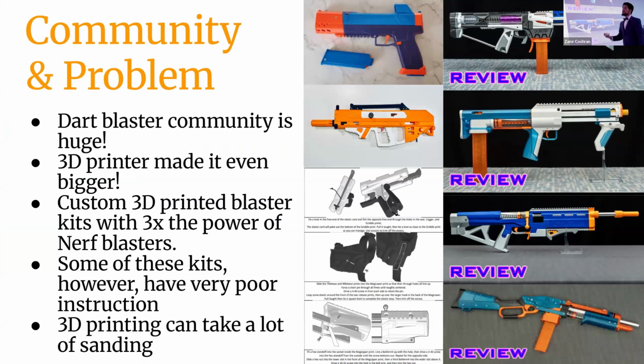There are many people who have designed 3D printable dart blasters, and it's been a big growing thing ever since 3D printers became accessible to the average person, and not just big industries or universities. Now people could take their 3D modeling skills and put them with the dart blaster and Nerf community to create custom models, to create kits that other people could print, buy hardware for, and build themselves in a DIY process instead of just going to Walmart and buying whatever Dart Zone or Nerf is selling to you. Furthermore, these designs are usually 3 times more powerful, more accurate, and definitely more fun than what Nerf is selling to us. However, there are some issues, of course.